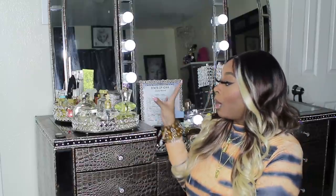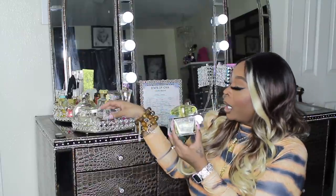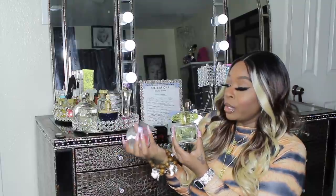I'm gonna start my Versace tray. Versace is one of my favorite perfume scents ever, okay? I've never gotten a Versace scent and it failed me. So of course I'm keeping all these. So let's just go through it. Here is Versace Yellow Diamond, and here is Versace Bright Crystal.